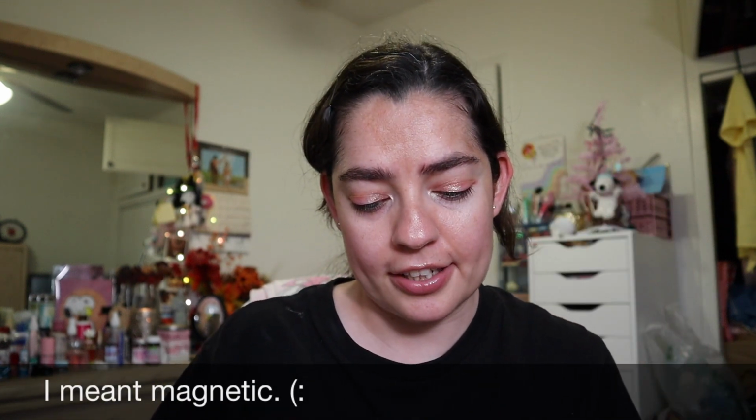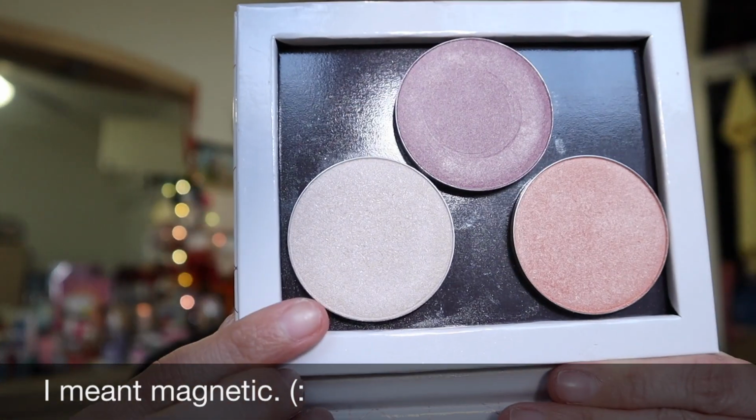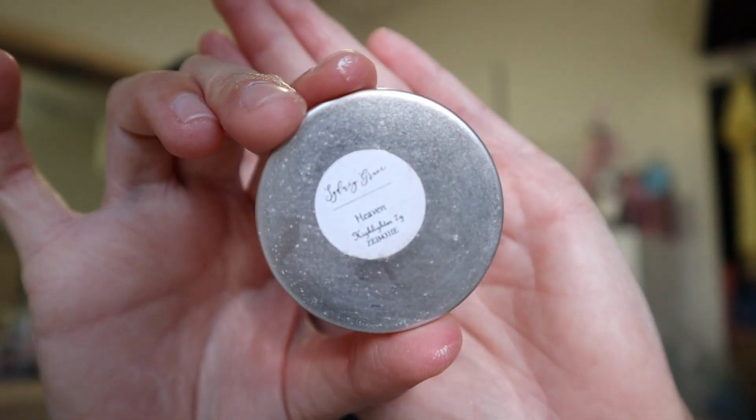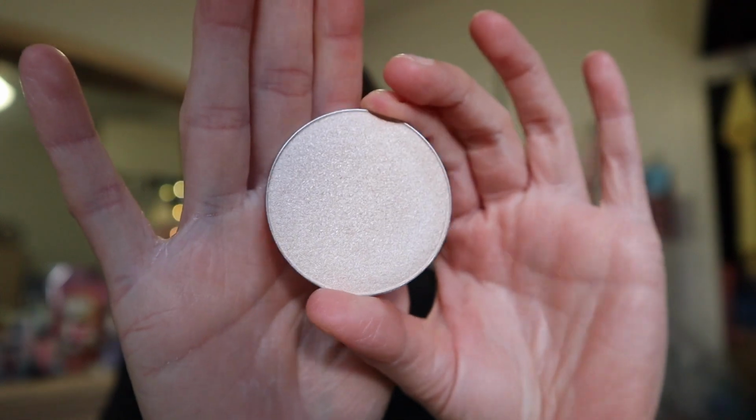So this would be Sydney Grace in a metallic palette. And for this month, I used a highlighter called Heaven, and I really love it. At first, I had the impression that I wouldn't, because the highlighter would be too bold, but I have been using it consistently, and I just really love the formula.